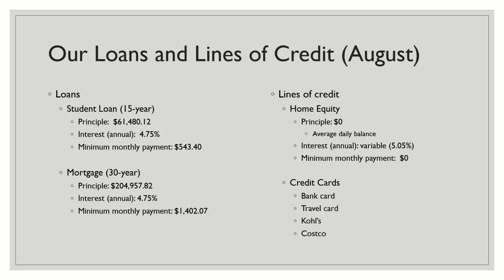When I refinanced it in June 2 years ago, the balance was about $68,000. So over the last 2 years, I've been able to bring it down by about $7,000. But when you look at an amortization schedule, I've really paid a lot of interest over the last 2 years on this loan. So it's kind of hard to tell when you have an amortization schedule.